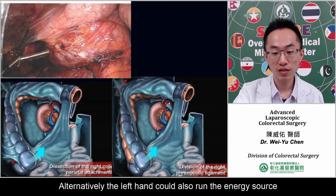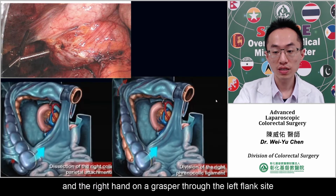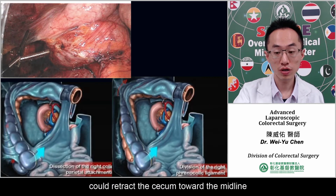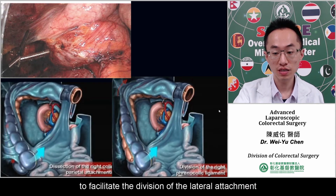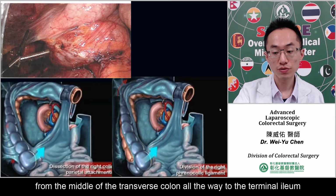Alternatively, the left hand could also run the energy source through the suprapubic trocar, and the right hand on the grasper through the left flank side could retract the colon toward the midline to facilitate the division of the lateral attachment. These maneuvers allow the right colon to become a midline structure from the midline of the transverse colon all the way to the terminal ileum.